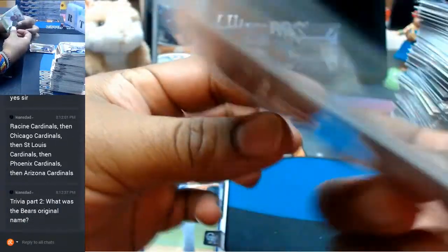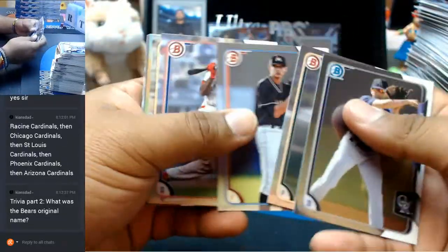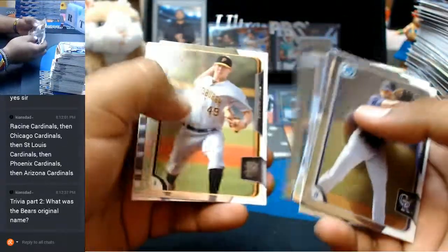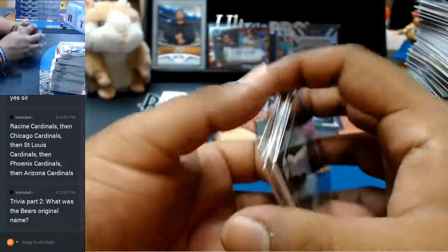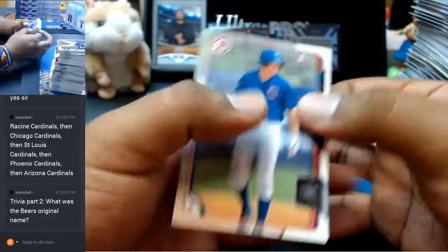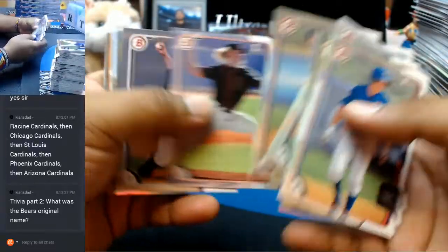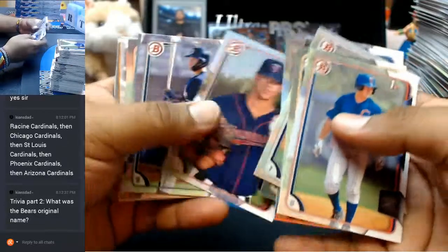Number 99. The Bears' original name. No idea. The Grizzlies? Or maybe they were named after deep dish pizza.